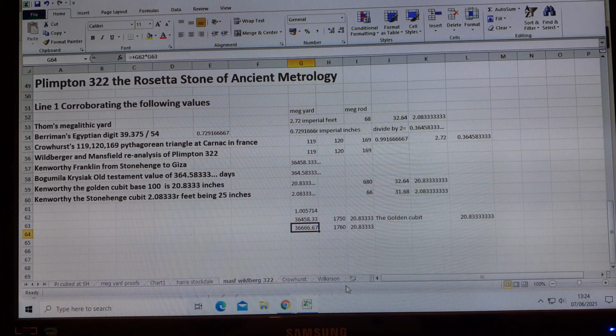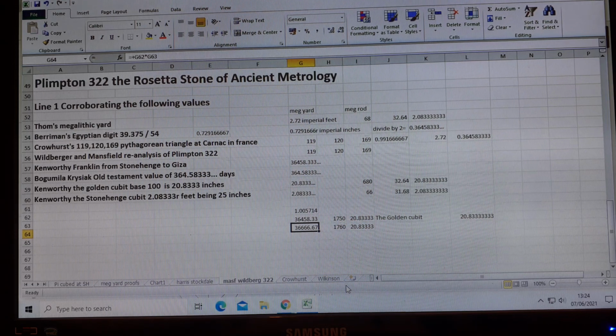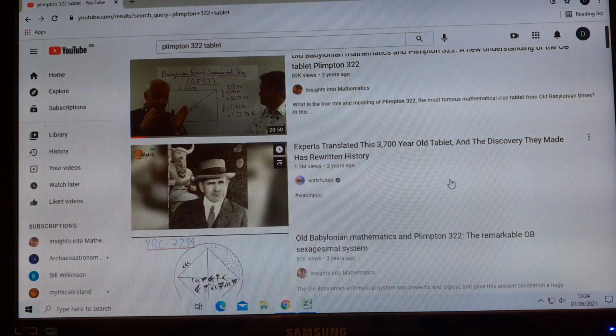The date is the 7th of the 6th, 2021. It's nearly 1:30, and we're going to talk about Plimpton 322, the Rosetta Stone of ancient metrology. Now, Plimpton 322 is the best evidence we've got, and Wildberger and Mansfield have done a lot of work around it, and it's all on the internet, and it's fabulous stuff. Here's some examples of what they've done.